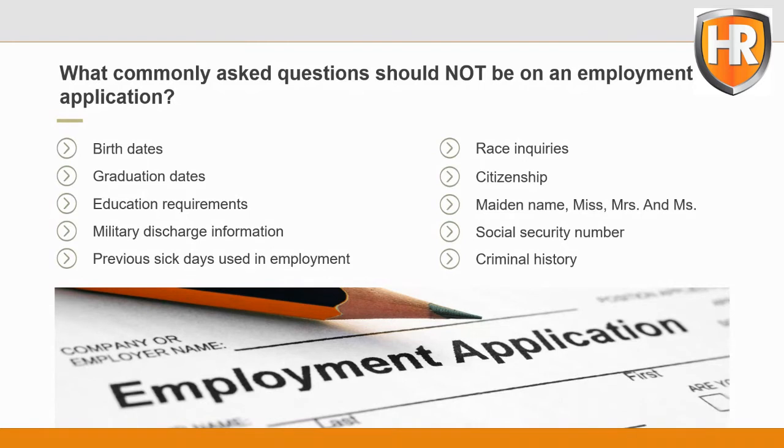Race inquiries. An applicant's race, color, or national origin should not be asked on an employment application. Some employers may track their applicants' race for affirmative action plans or compliance with the Uniform Guidelines on Employee Selection Procedures, UGESP. But this should be done apart from an application. Employers normally use a separate form or a tear off section removed from the application. This information is not used in the selection process and is voluntary for the applicant.